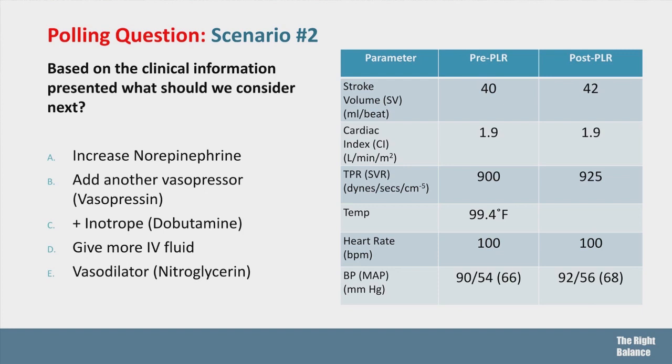And give more IV fluid. Some of you would like to do that. But let's talk about why we would not give more fluid. In fact, our choice definitely would be the one that the majority of you picked, which is dobutamine.